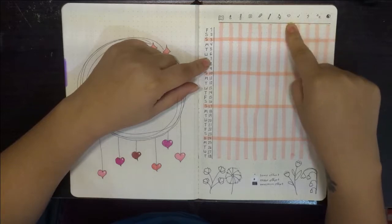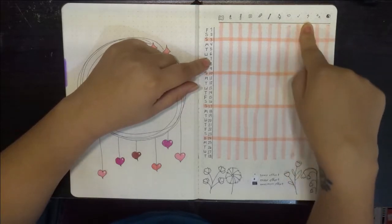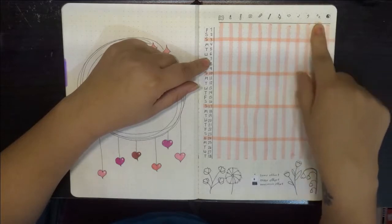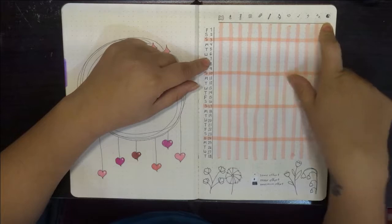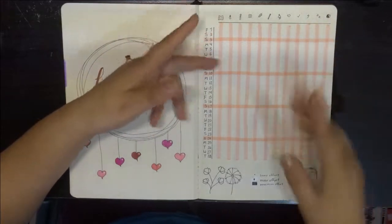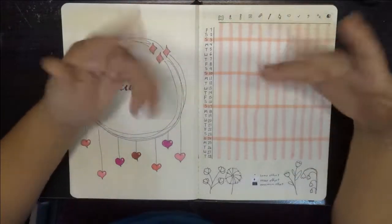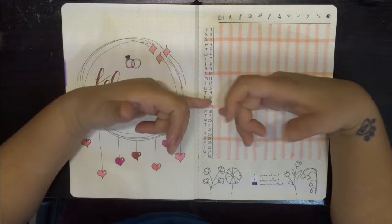And then we have health, productivity, energy, sleep, and spirituality, like how I'm feeling spiritually. I've been tracking that for the past couple months, so it's just something that I found important. And reading, I'm hoping to get a lot on here.